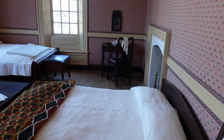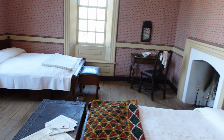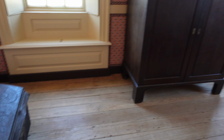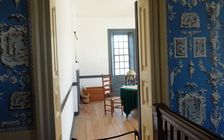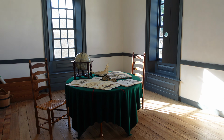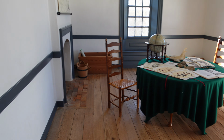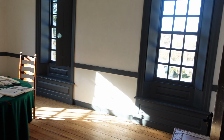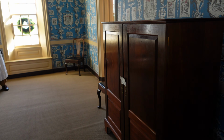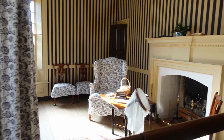First room, bedroom. Some letters down there from the Virginia Gazette newspaper. Fancy old trunk. Okay. It looks like this would be the study, maybe. And George had many interests outside of law. And yeah, he was really into the sciences. Another map on the wall over there, fireplace. Kind of shuttered windows over there. Pretty cool chifforobe. Oh wow, fancy, this must be the master bedroom.